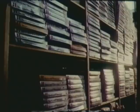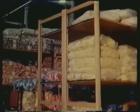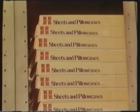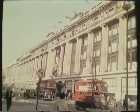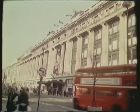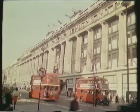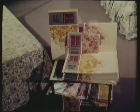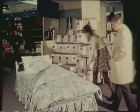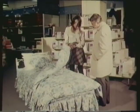Vast stocks of goods are held in the company warehouses, though these never linger for long. From these enormous warehouses, goods are dispatched all over the world, and in Britain, they are to be found in all the leading stores and shops, like Selfridge's in London, for instance. And as the demand for cotton goods grows, more and more attractive lines are being added to an already extensive range.